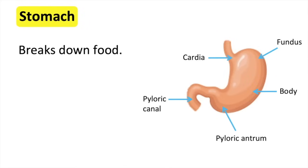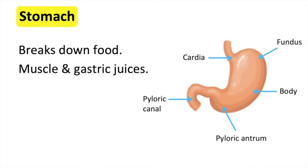The stomach contains muscles and gastric juices. The muscles of the stomach help to change the size depending on how much food there is. For example, if you've eaten too much food, then it will expand. The muscles in the stomach also help to break down the food.